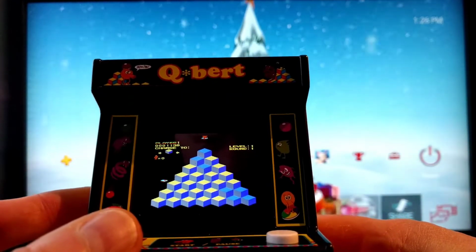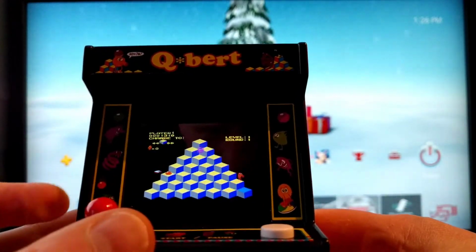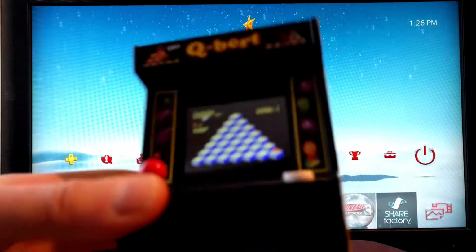Yes! So that worked out well. And finish. Perfect. Yeah, I'm very, very pleased with this. This is a nice little unit.